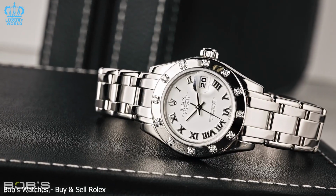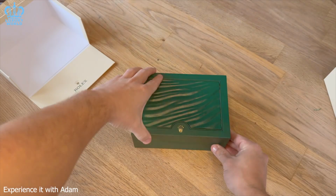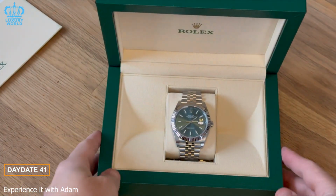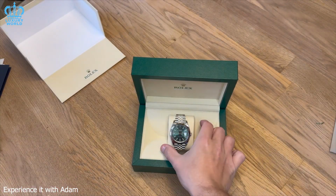Let us start the list with one of the well-known collections, which is the Datejust range. We will begin by discussing the Datejust 41 model. The decision to purchase or pass on this model has evolved due to market changes, particularly for versions with a smooth bezel and an oyster bracelet.